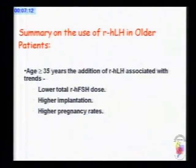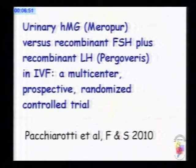So the summary is that patients older than 35 years may benefit from the addition of recombinant LH. And you can do it with a lower total recombinant FSH dose. You have a higher implantation rate and a higher pregnancy rate.